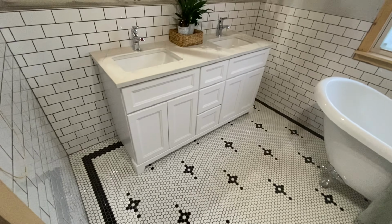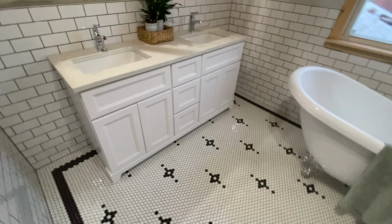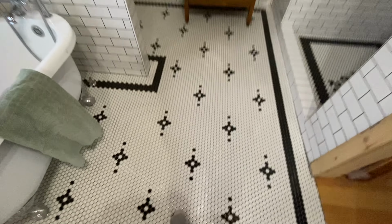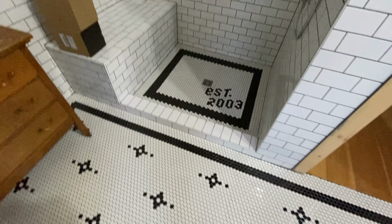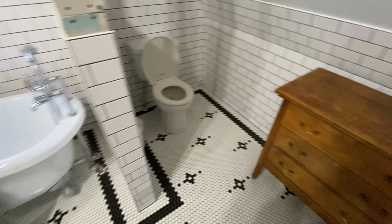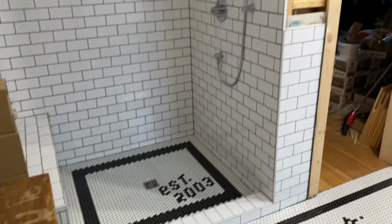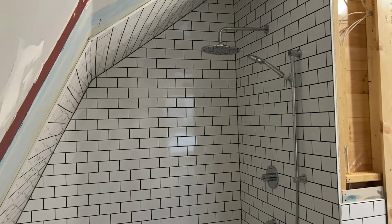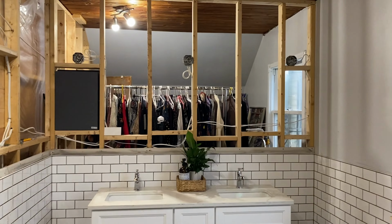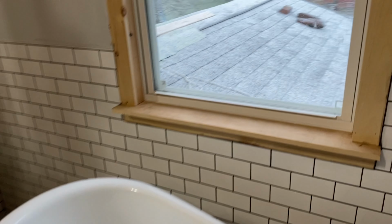Here's a little update on our bathroom. So clearly we don't have the drywall up yet, but the vanity's in, we have our bathtub in, it's all done, shower's in, and toilet. Those are our lights there that'll be going in a little bit. There'll be three lights up there and then two mirrors in between. And also, it's snowing.